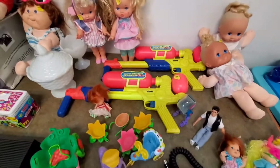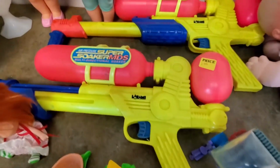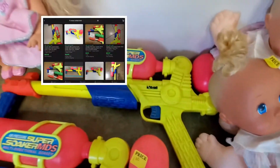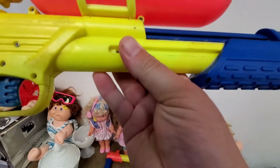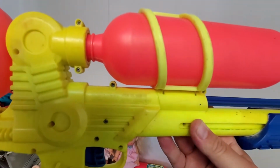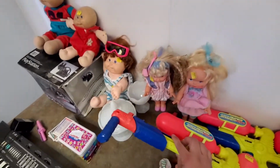Some of my favorite finds that blew my mind were these Super Soaker water guns for $1 each, and there's two. The year of these are 1992. I don't think you all can see that very well. I remember playing with these as a kid. Like, it brought back so many childhood memories on those.